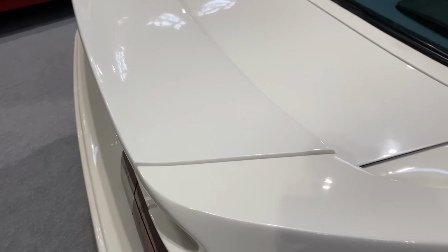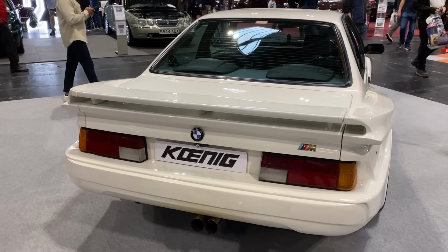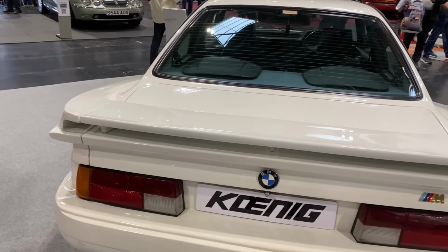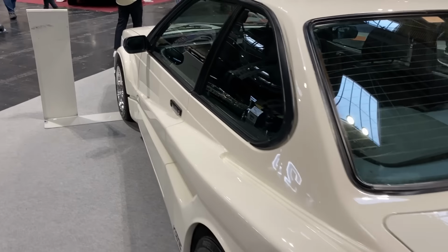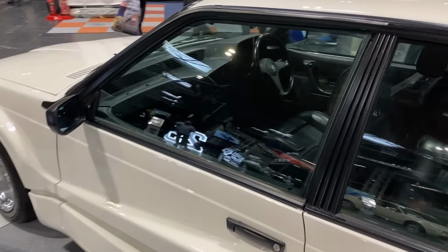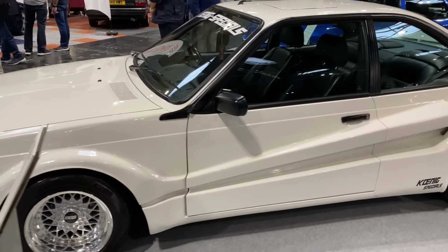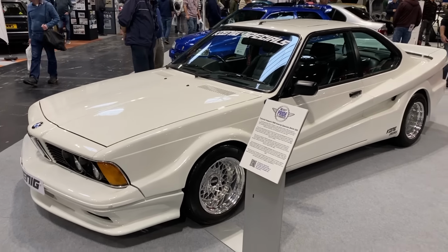Well, you certainly need a reasonably sized parking space. Look at the width of it. You can see the standard car just about in there, and then obviously the body kit. Well, it is no shrinking violet, is it, that one? What an epic looking car. Takes me back to the Max Power days to some extent. Doesn't it look immense? Fabulous.